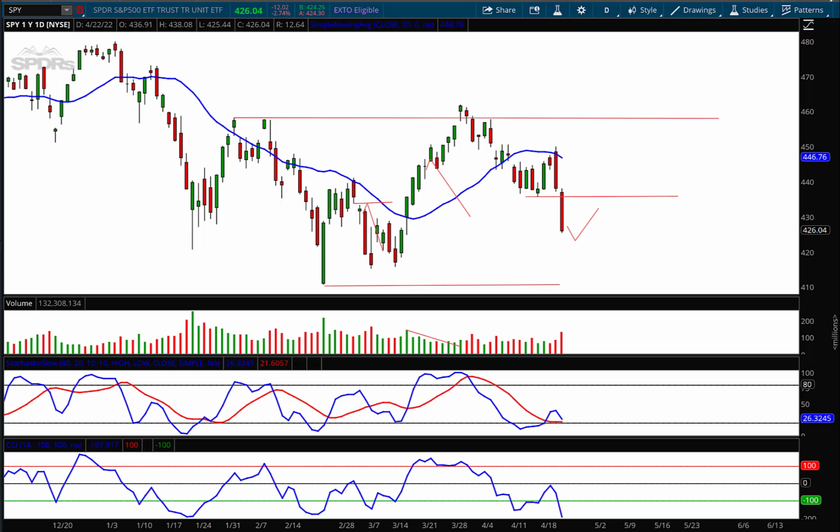So remember, former support here, broken here, turns to resistance. We see that over and over and over again.